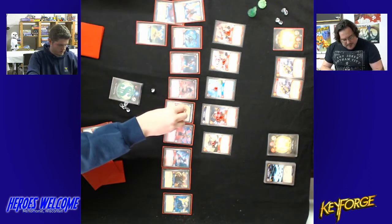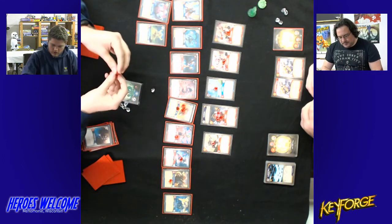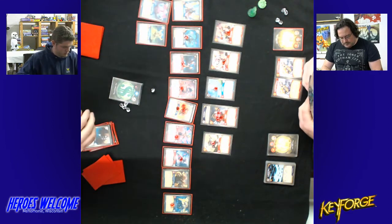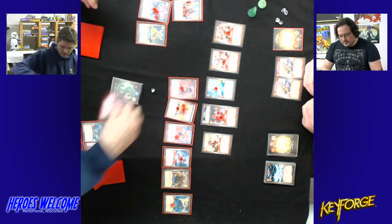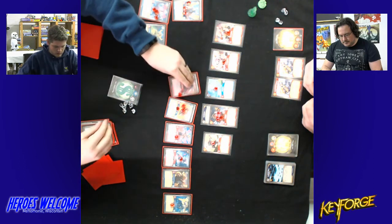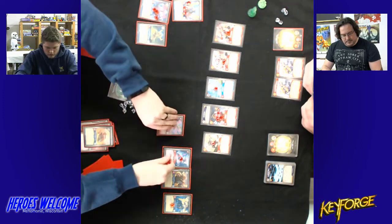Deal 3 damage to each enemy creature not on a flank. 3. Okay, I got to redo that then. 3 to everything not on a flank. Because... Oh, this didn't have a damage on it. This one did. Okay, so 3 not on a flank. 3. Dead. 1. Dead. I gain 2 amber from it. 3. Dead. Dead. Dead.